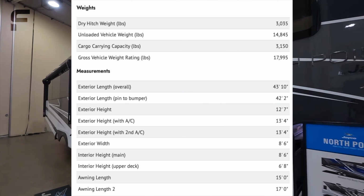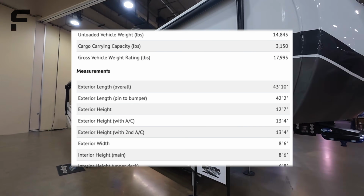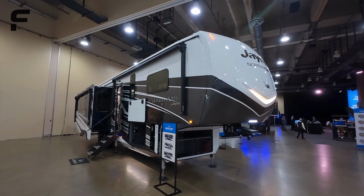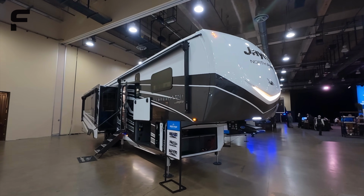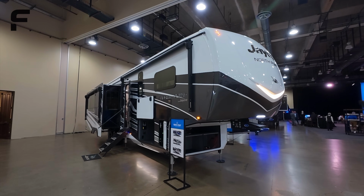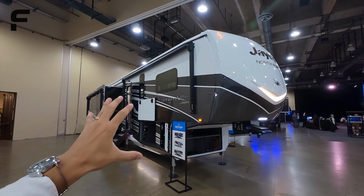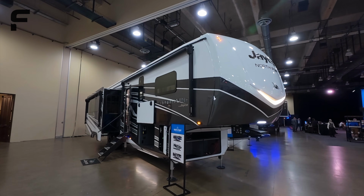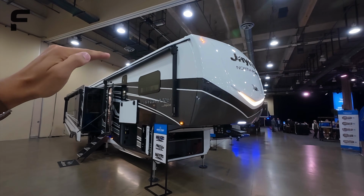This also has a full body paint package on it that is going to be optional from Jayco North Point. They have various different full body paint color options that you can get. And not only is this floor plan just absolutely spectacular, but also with the Jayco North Point line, most people would have no idea that you are not looking at the top of the line Jayco product.